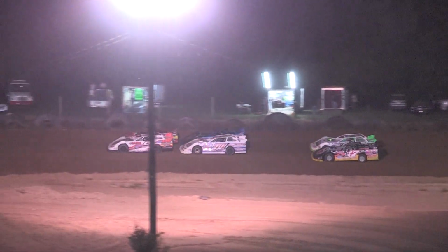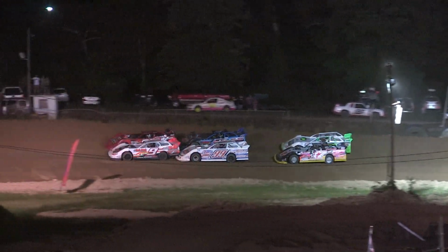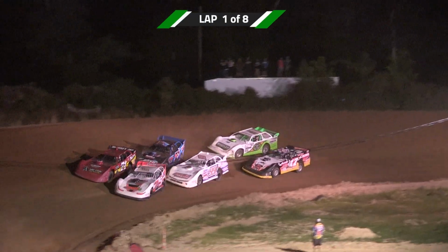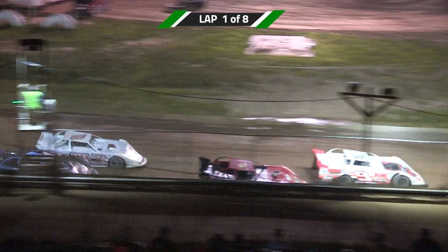Alrighty, so our final PPM Racing Products heat race number 3. Zach Sides gonna lead them. Tyler Hoy to the outside. Darren Sloan, Keaton Smith, Steve Stallings, and Jack Terrell will lead them to the green. We're underway.